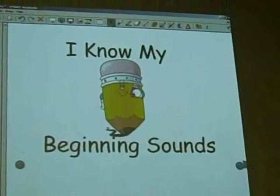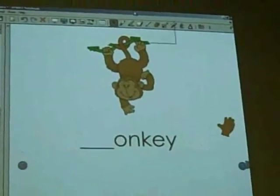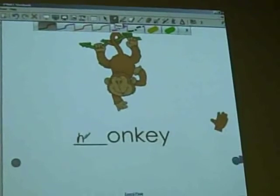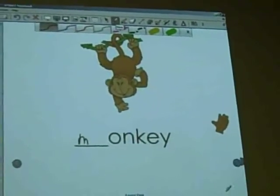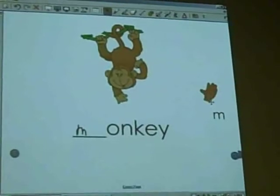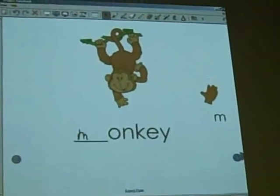This one's I know my beginning sounds also. This one they would come up and actually write. I cannot write for this. I know. Okay. And then they can also come back and check, and it's supposed to be on the little can to tell them if they were right or wrong. And I also have it with the ending sound too.